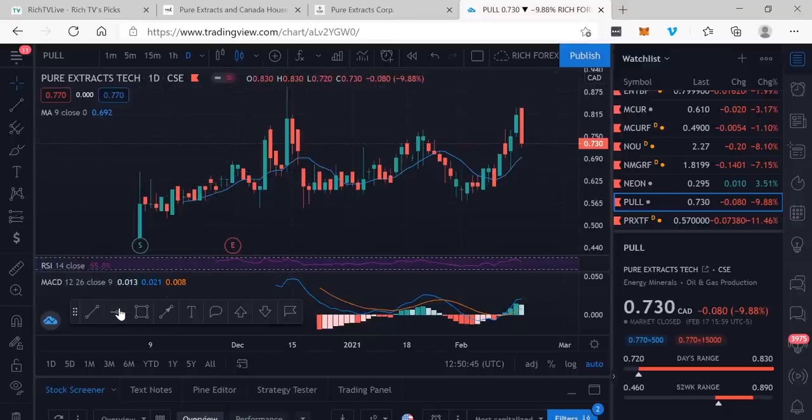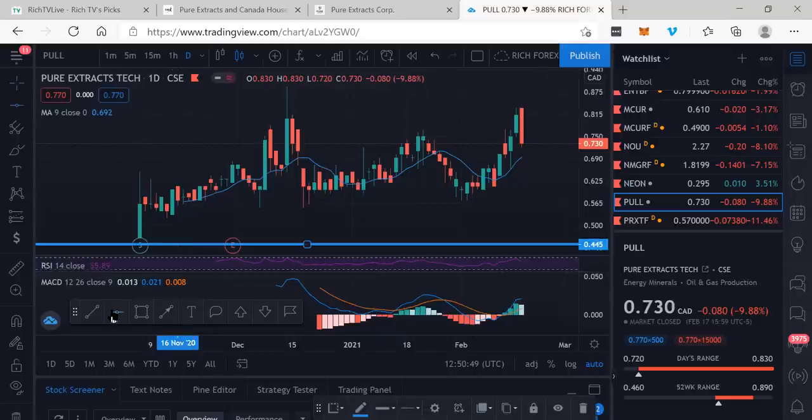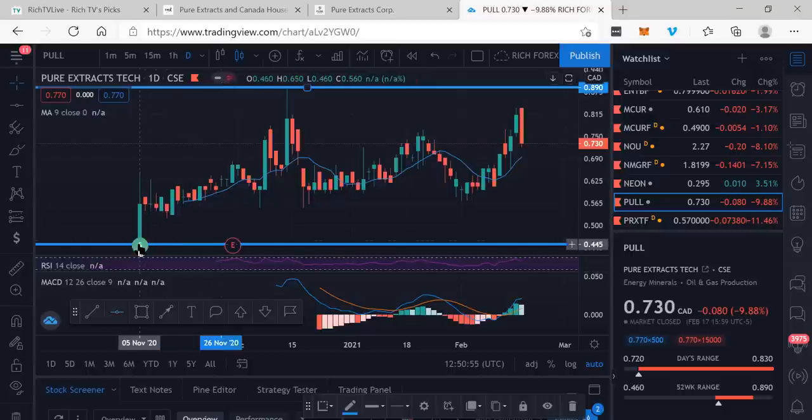And I can mark this. We can mark this very easily, the low, low, and the high, high, and that becomes your zone. That becomes your trading zone, right? So this is the low, low of the zone. This is the high, high of the zone. And then you see where we're trading right now.